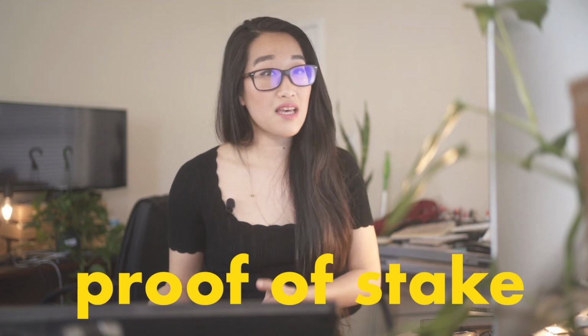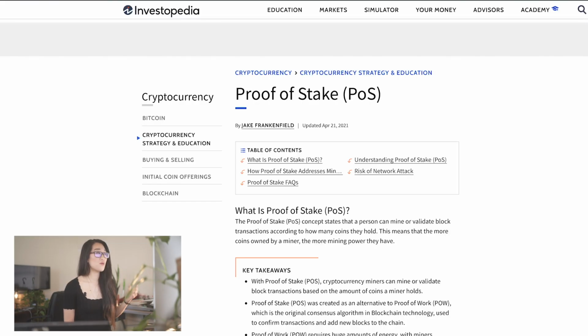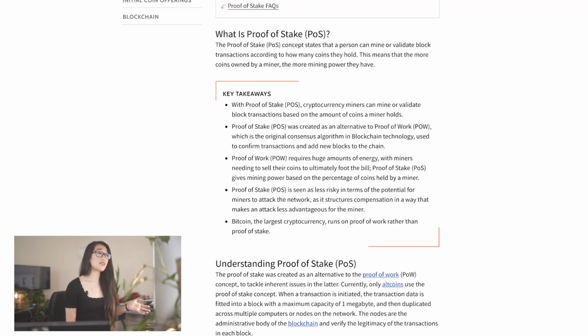But not all cryptocurrencies are on the proof of work system. Some are on the proof of stake system. According to Investopedia, what is proof of stake? The proof of stake concept states that a person can mine or validate block transactions according to how many coins they hold. This means that the more coins owned by a miner, the more mining power they have. In the key takeaways, the proof of work requires huge amounts of energy, with miners needing to sell their coins to ultimately foot the bill. Proof of stake gives mining power based on the percentage of coins held by a miner.